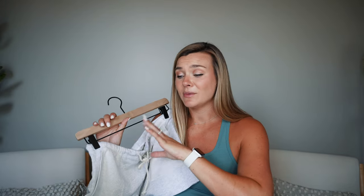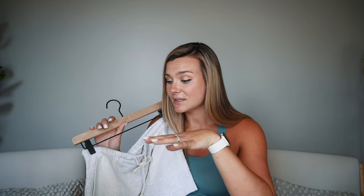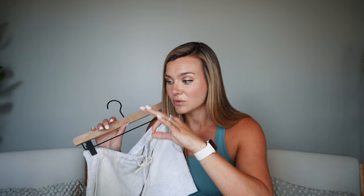And yeah, I was really happy with the entire Aerie haul. For the price, everything fit really well. I thought the sizing was just very true to size.